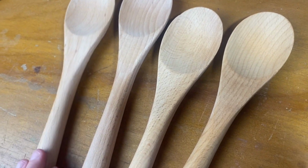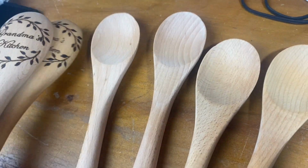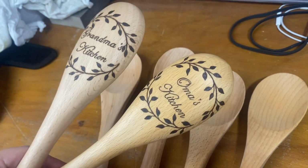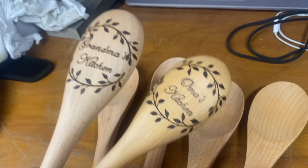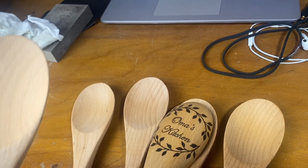I'm probably still going to add them anyways because I'll have to sand them and it will make them a little uneven. But I also found these 2 spoons that I've had for quite a while, and I've just been hanging on to them, and I kept them. There's nothing wrong with the spoon.